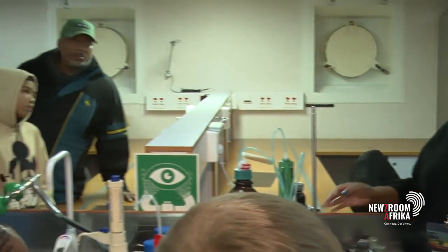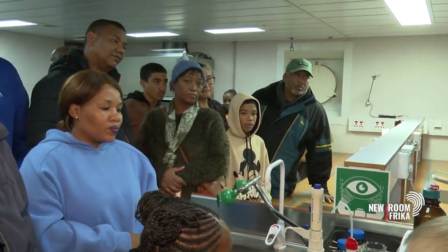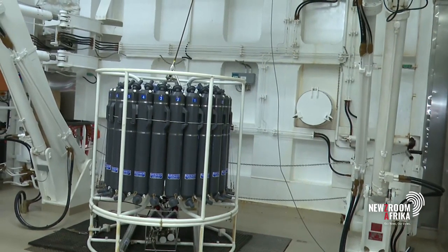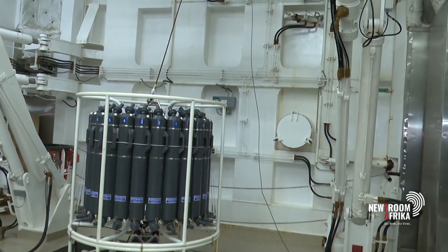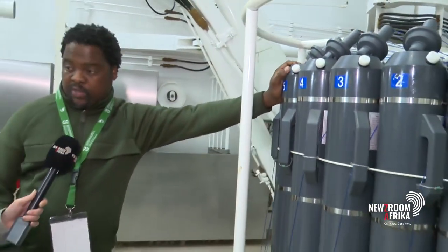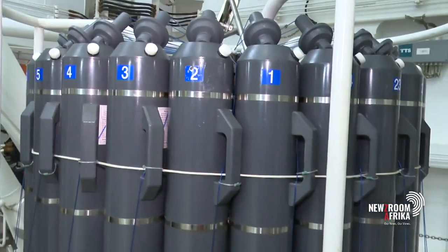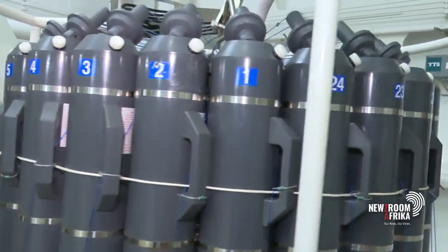Back on board, working scientists shared demonstrations with the public. Most of the oxygen that you actually breathe comes from the ocean. And they showed a CTD which collects water samples for studies. And it can go to about 6,000 meters down on the seafloor. It's used to detect oxygen, pH and plankton in the ocean.